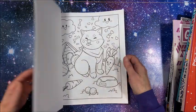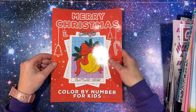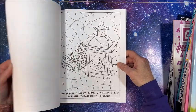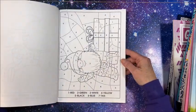Sticking its tongue out. Then by Coco Wiles, again, is a Merry Christmas color by number for kids or us. So a really cute Christmas color by number book.